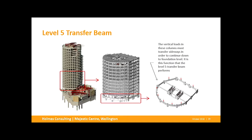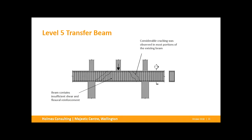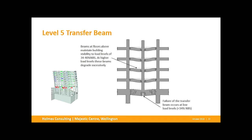And our early analysis showed that that transfer beam was way underdone. In fact, inspecting that beam, we found some reasonably significant shear cracking in it already, which showed it was definitely working. That was reasonably alarming, and we needed to get on and do something about it. Our analysis showed that it was failing at quite low levels of load.